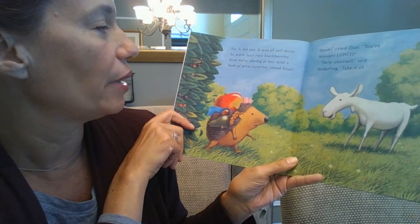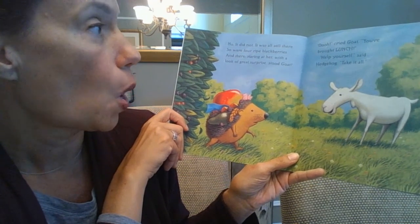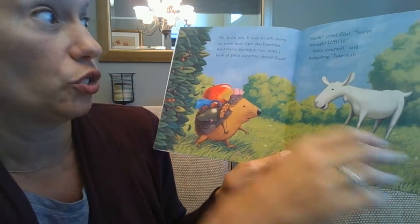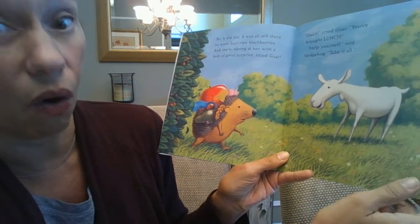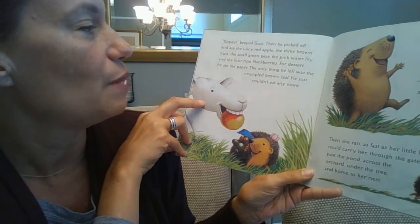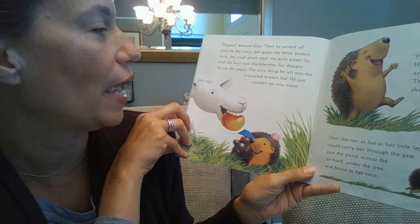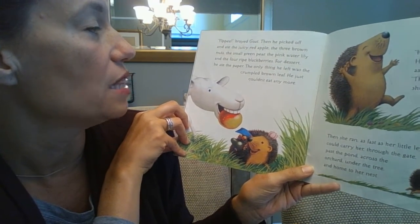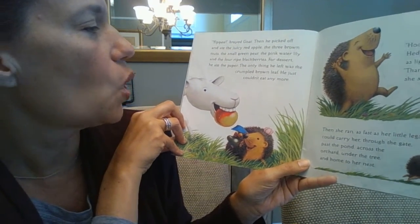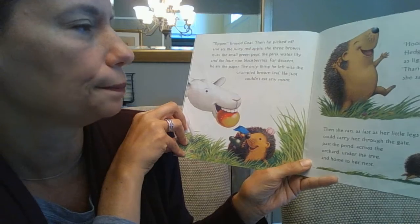So were 4 ripe blackberries. And there, staring at her with a look of great surprise, stood Goat. Oh, cried Goat, you've brought lunch. Help yourself, said Hedgehog. Take it all. Yippee, brayed Goat. Then he picked off and ate the juicy red apple, the 3 brown nuts, the small green pear, the pink water lily, and the 4 ripe blackberries. For dessert, he ate the paper. The only thing he left was the crumpled brown leaf. He just couldn't eat any more.